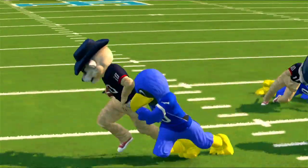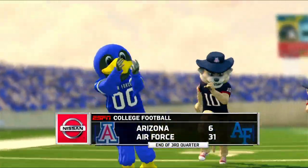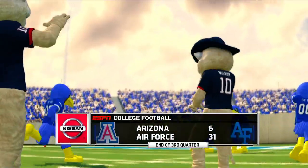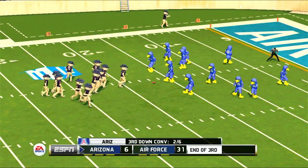So at the end of the third quarter, the Falcons lead 31-6. Just about set to start the fourth quarter, mercifully.